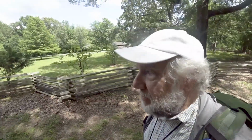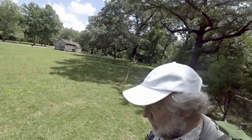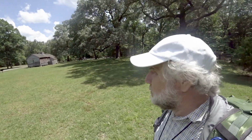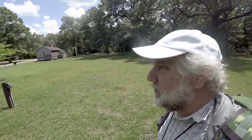Andy Jackson used this to travel, got his troops to battle in New Orleans this way. Meriwether Lewis of the Lewis and Clark expedition actually died in this old inn over here. This is the Grinder House, I believe. His death was under mysterious circumstances, and he left the trail to spend the night here and was found dead or died the next morning, and he's buried down that way about 100 yards. There's a monument for him.